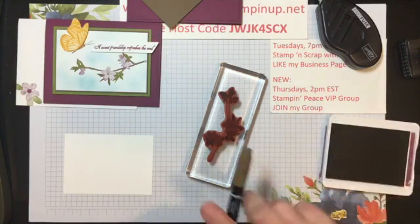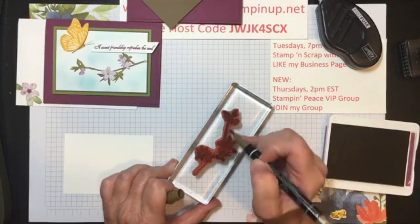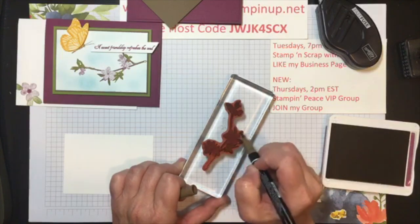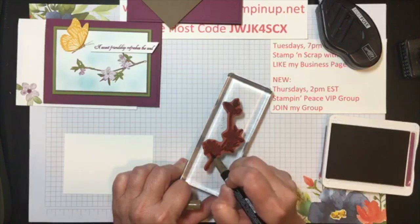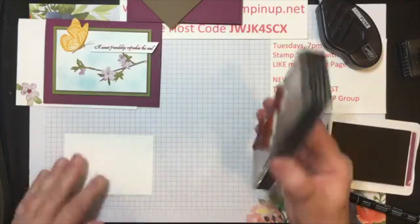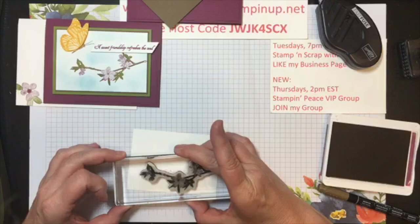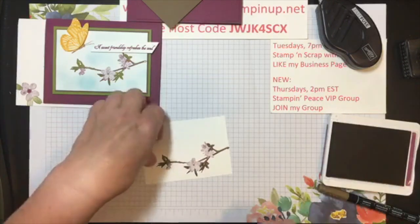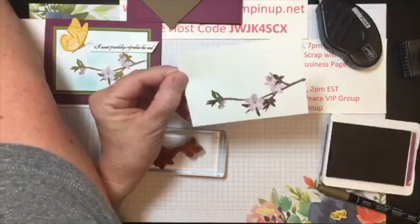Next, I'm going to use Soft Suede, and this will be for the tree branch. And again, just coloring. I think this I'm actually going to make branch there. Okay. You can huff on it slightly, and then you're going to press down firmly, okay? And that's the image that you see, okay?